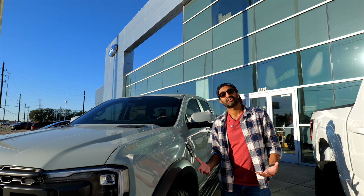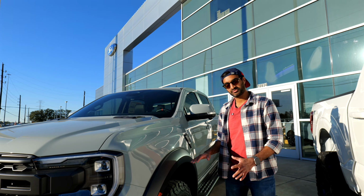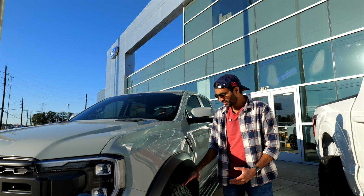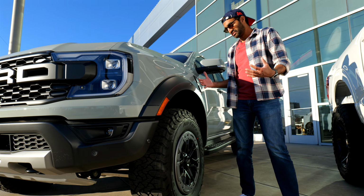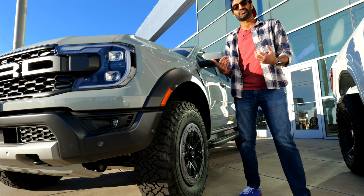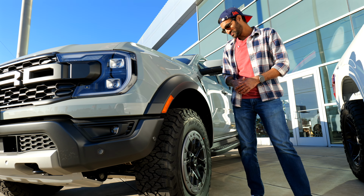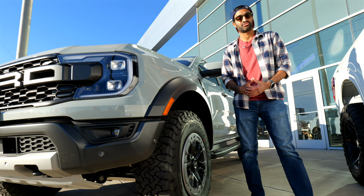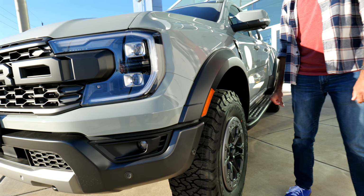One reason that I really like the idea of driving a truck as a daily driver, and especially one that's so off-road prepped, is because of this really nice lift we have here. Because of that, you have a more commanding position of the road when you sit in the driver's seat and the way that you look out over the hood. And this is one of those things that contributes to that, the nice 33-inch tire and the suspension lift.